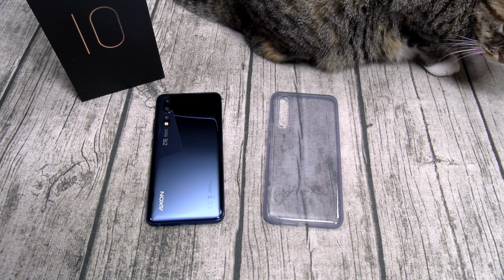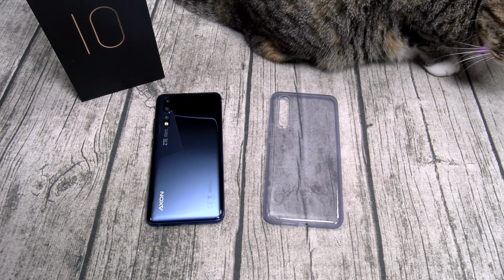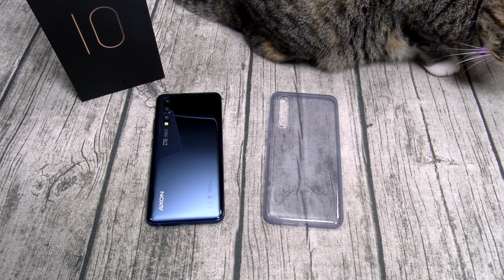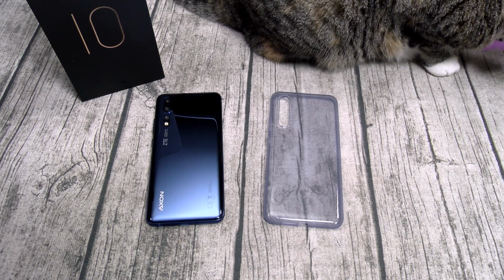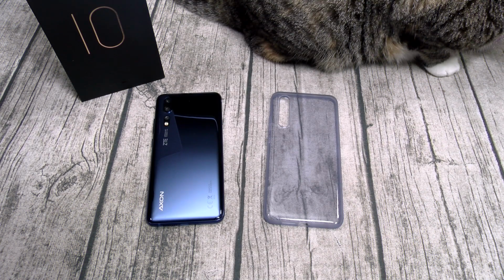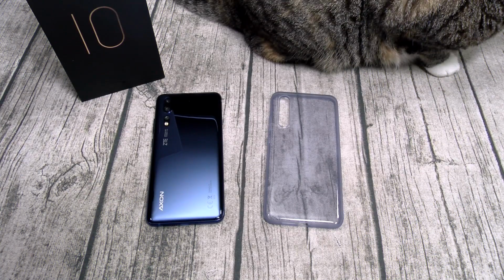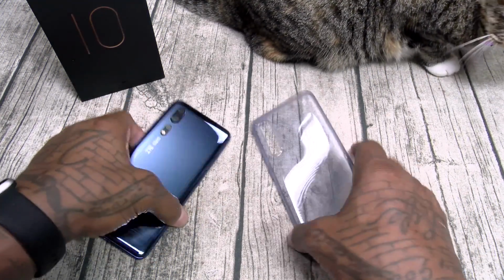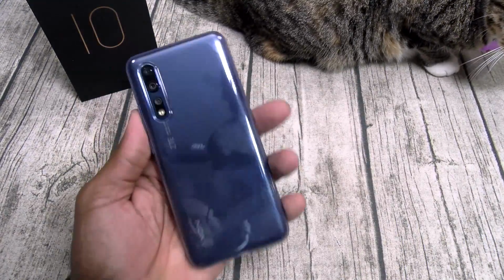The build quality is A1. You got the latest processor and GPU, beautiful AMOLED display, 4,000 milliamp battery with fast charge. You got wireless charge, dual speakers, always on display, plenty of RAM, plenty of storage, expandable memory. And did I mention all of that for $500? Bro, you cannot complain. All right, this is a beast. Let me drop the case on so y'all can see what it looks like. That's that.